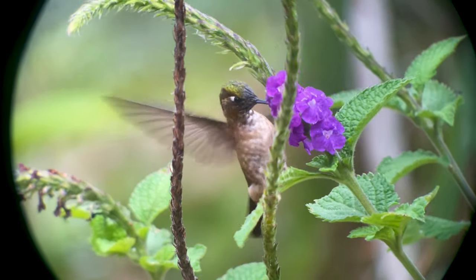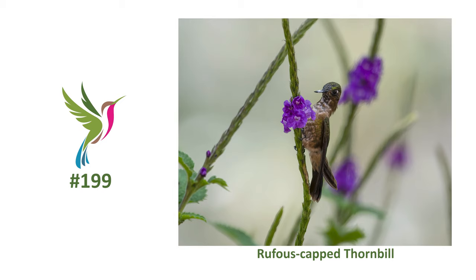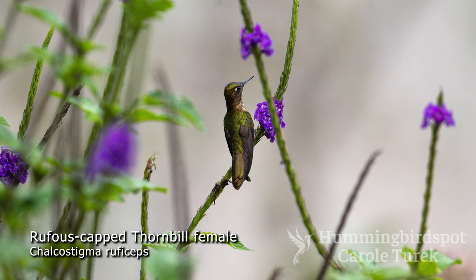Then suddenly, I got a lovely surprise. A new species for me, a female Rufous-capped Thornbill, came to the verbena flowers. This bird is found all along the eastern side of the Andes, from Ecuador down through Bolivia, so hopefully I'll run into a male in the future.